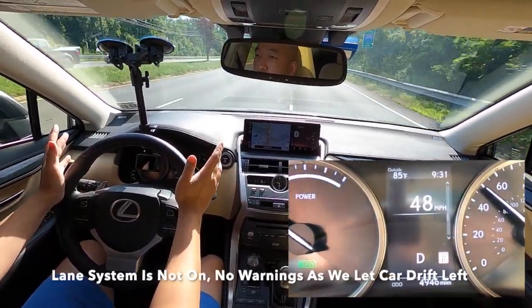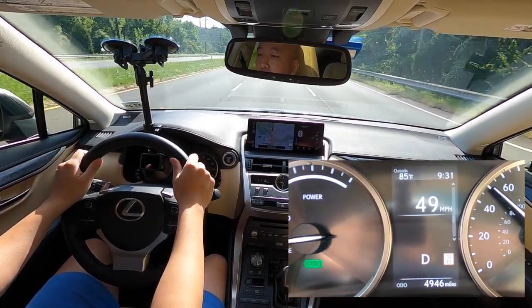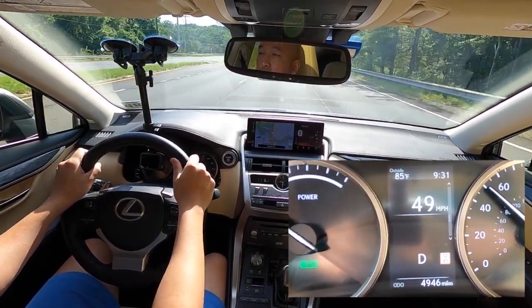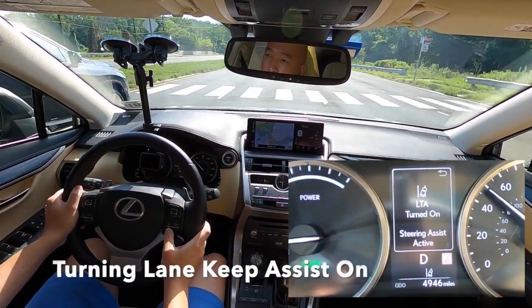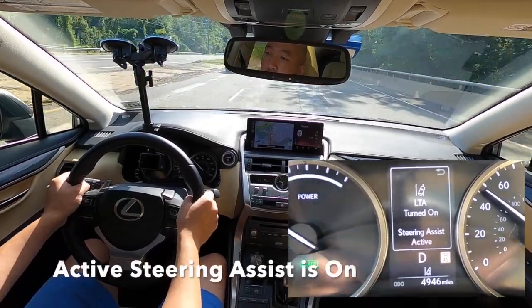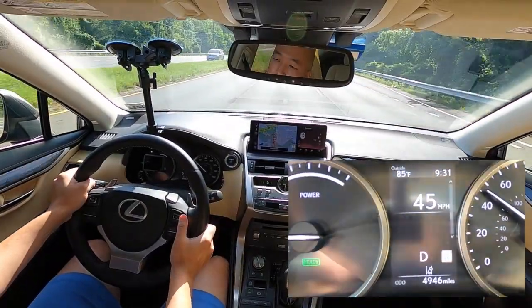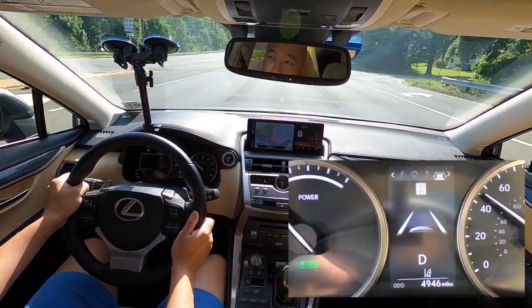First, we'll see that the system is not on, and so the car just lets you drift as we drifted left out of the lane. No warnings or anything like that. As we turn the system on, there's a pretty quick reminder that pops up in the dash, and we do have it set to active steering assist as well.